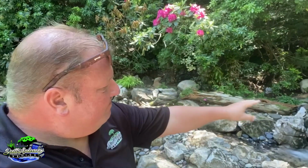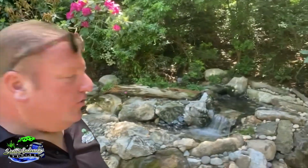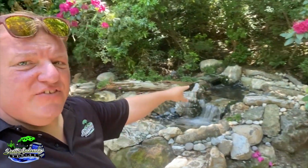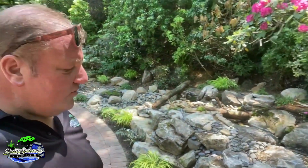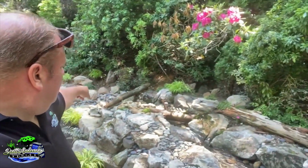It's about a 4-foot change in grade over the course of 18 feet that it meanders down here, swings around back and forth, drops down into a basin area over there that we've got 12 aquabox, 8 aquabox, something like that. My brain isn't working right now, but let me know what you think.